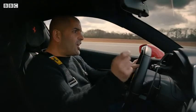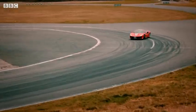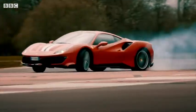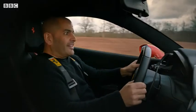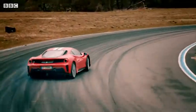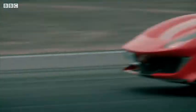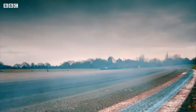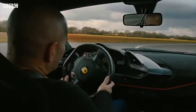Ferrari calls it side slip angle control 6. Basically, we'll tickle a brake alongside the electronic differential to keep you in line, or rather, out of line. It's genius. Sliding a 700 horsepower Ferrari shouldn't be this easy, but the Pista makes it child's play. There's no question that with the Pista, Ferrari has done it again.